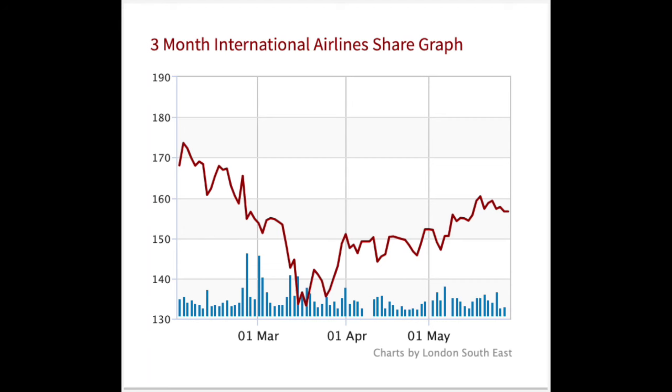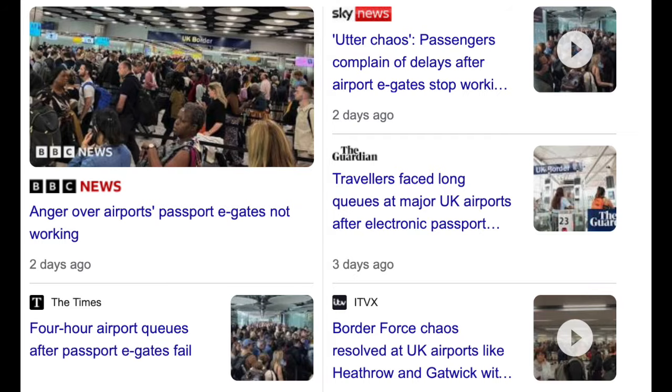And from write-off to lift-off, and shares in British Airways owner IAG, International Airlines Group, had a bit of a wobble after people were not allowed to cross the UK frontier when the e-gates refused to open.